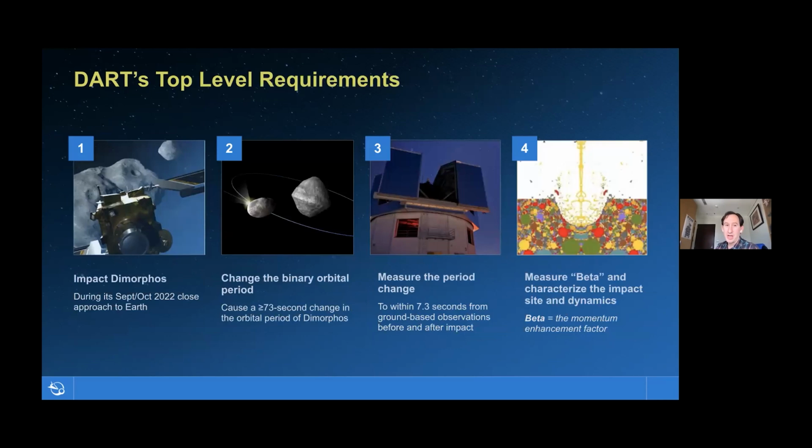Now, in terms of top-level requirements for DART, this is sort of restating some of the things that were on the previous slide, but it's good to explicitly spell these out. So step one, we want to impact Dimorphos. And we're going to do that during its close approach to the Earth, when it's nice and bright and easily observable with ground-based telescopes. And that's in the September, October timeframe of 2022.